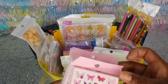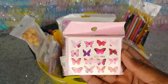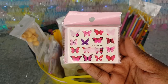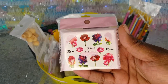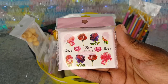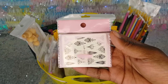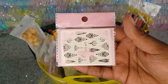These first three items in front are water decal sets. These are the TOFD 30 sheet butterfly nail decals, and they were $8.99. These are the Frankie 24 sheet flower nail decals, and they were $7.59. And this last pack is by McCute. It is their 8 sheet black nail decals for $6.99.